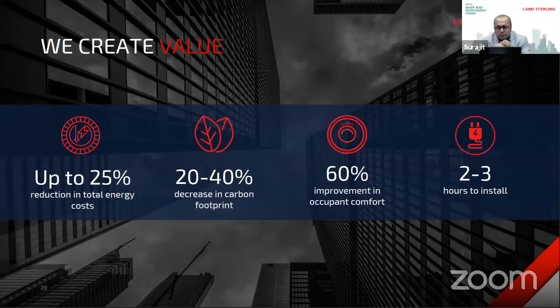So at Brainbox AI, we create value. And how do we do that? How do we impact the building's business value chain? We do so by reducing energy costs by over 25%, decreasing the carbon footprint by 20 to 40%, improving occupant comfort by 60%. And the last one, I love the last one, ladies and gentlemen, it just takes 2 to 3 hours to install. What does that mean? It means that we can literally have this solution tomorrow for anybody who's interested to onboard their building. 2 to 3 hours is all that it takes to install this solution in your building.